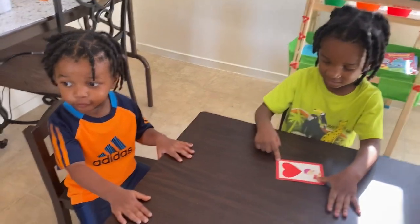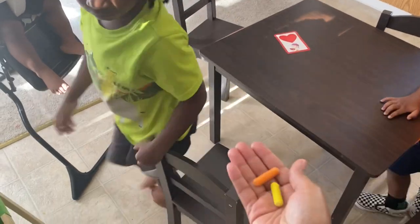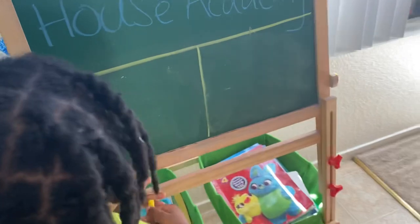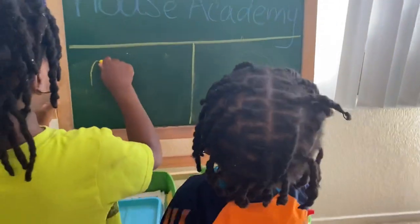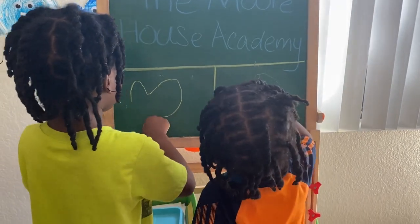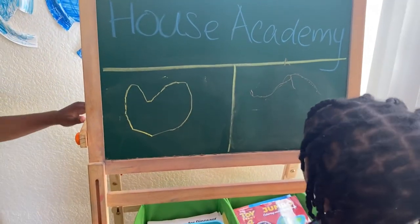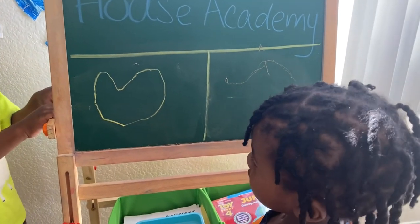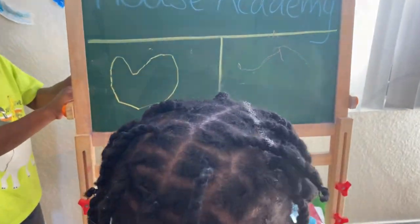Time to draw a heart on the board. You think you can make a heart? Yay. All right, let's see. All right, time to get your chalk pieces. All right, and let's draw a heart. Ready, set, go! Nice, CJ. Are you done, Carter? Aw, well, you tried. It's okay, Carter.